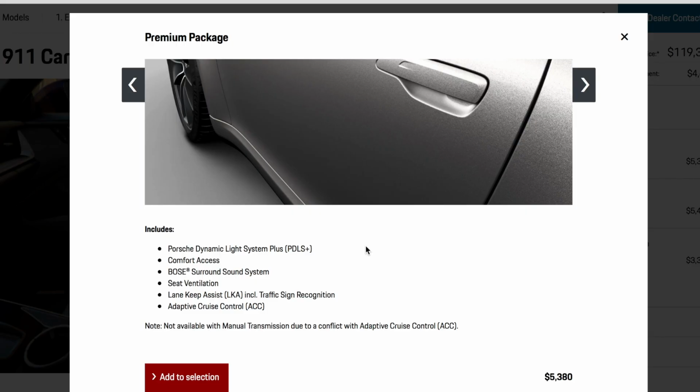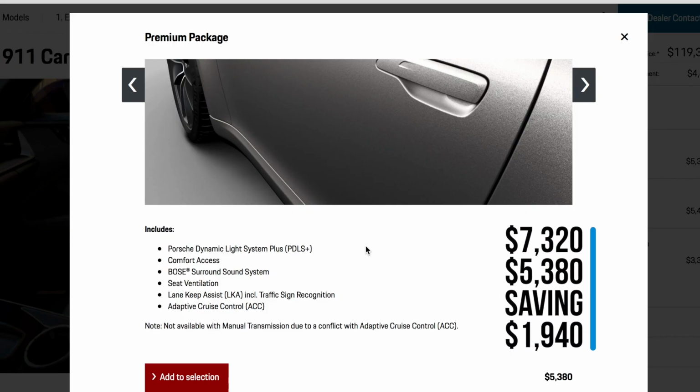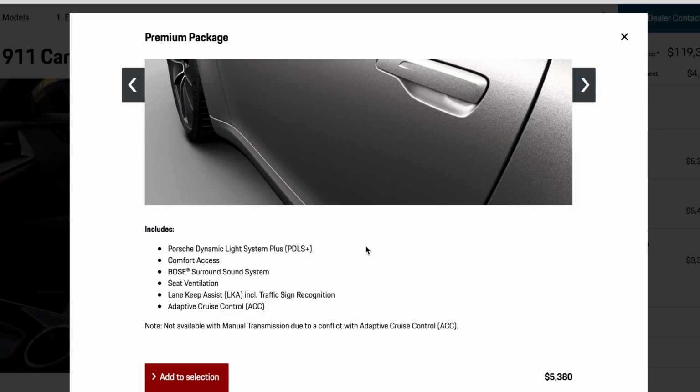Interesting options. You didn't see adaptive cruise control very often on the 911 in the past. Now you see them on all of them, because everyone seems to get this premium package. So what are the numbers? If you add all those up individually and buy them individually, it's $7,320. This package is $5,380, so you're saving $2,000. So if you're looking to get all of these options, it does save you $2,000.